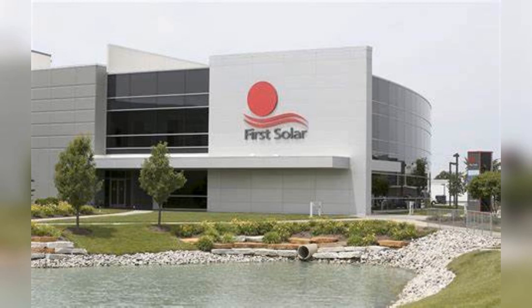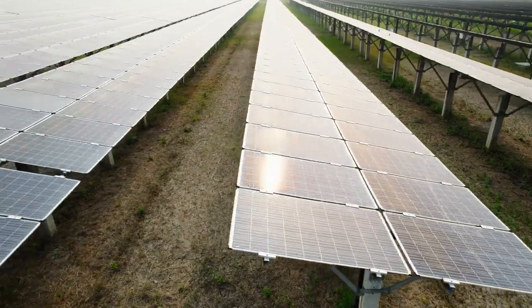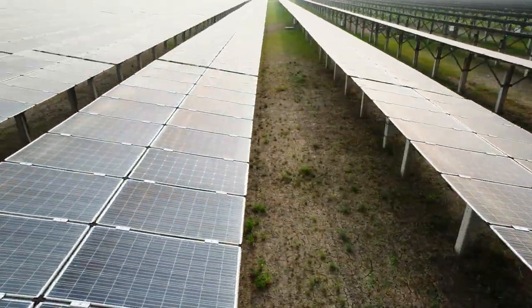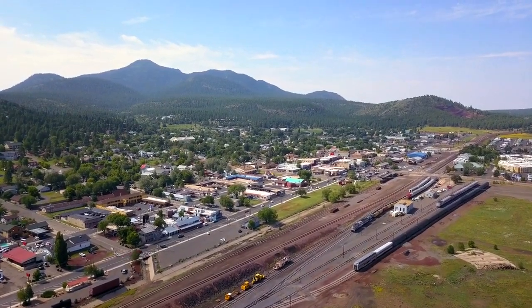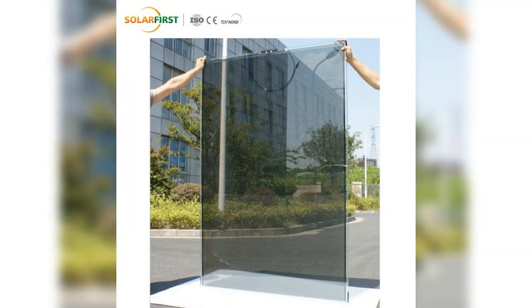First Solar, Ohio. The largest US solar manufacturer, First Solar produces thin-film cadmium telluride solar modules and has a total production capacity of 6,300 megawatts. Headquartered in Arizona, the company operates factories in Ohio, Vietnam and Malaysia. First Solar's thin-film modules offer cost advantages over conventional panels and have smaller carbon footprints.